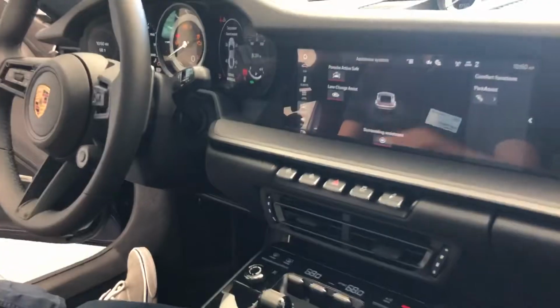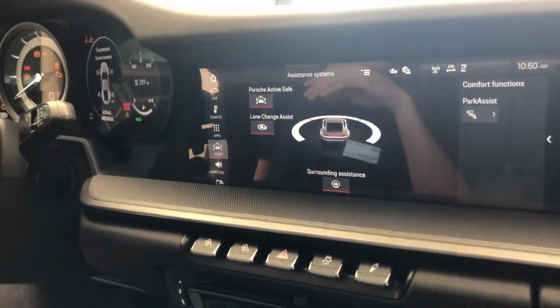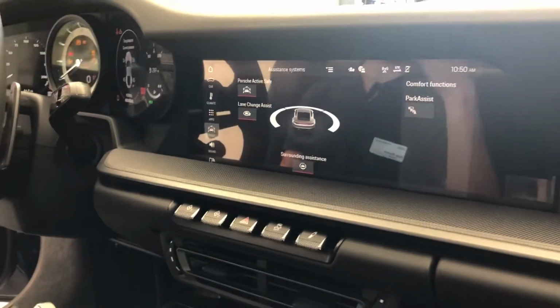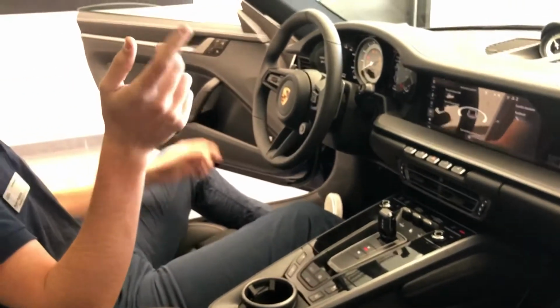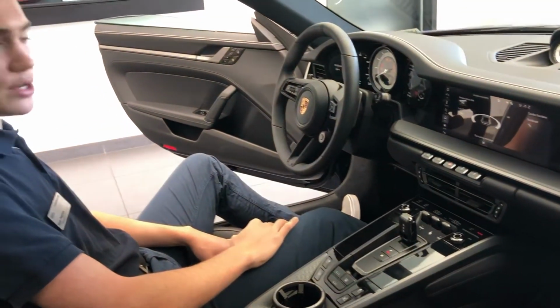Last thing I wanted to point out was the Porsche Active Safe system. It's a collision mitigation system. So if the vehicle ever senses that you may potentially be in an accident, it's going to automatically apply the brakes to help you mitigate the collision. And then you also have lane change assist, which lights up in the mirrors. Basically a blind spot monitor. It'll let you know if anyone is in your blind spot.